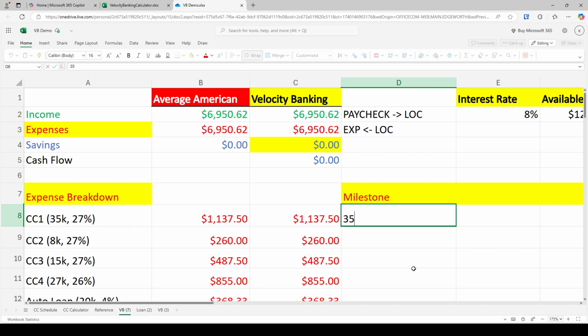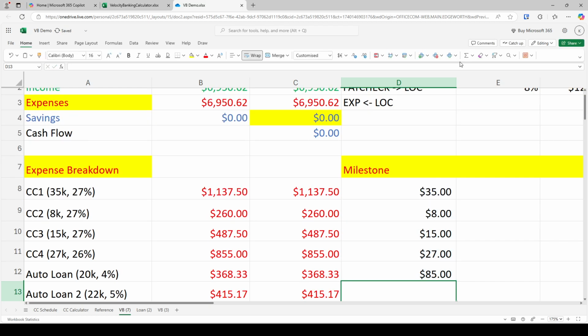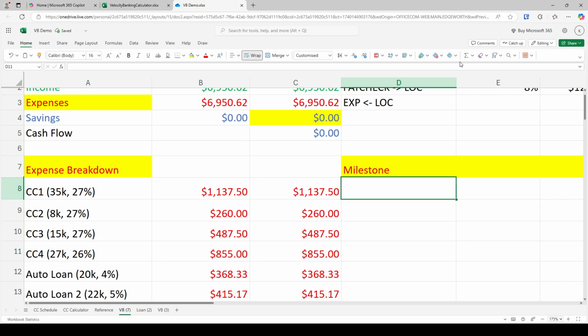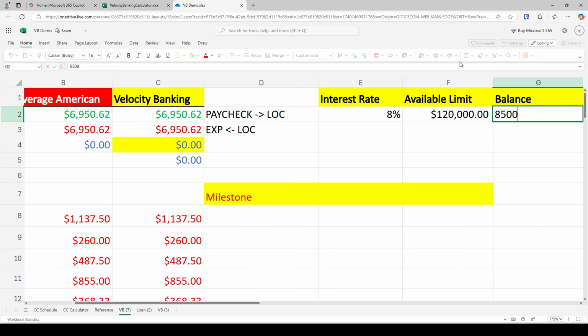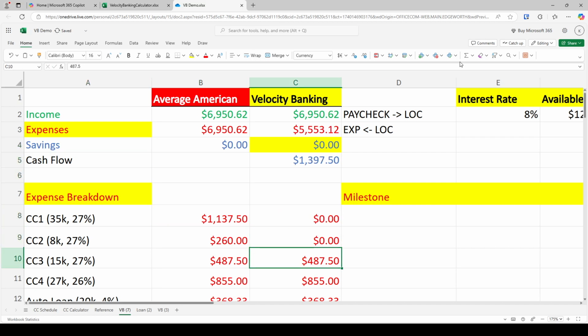So how much is this? 35, 8, 15, 27. I'm going to sum it all up, and it's $85,000. So 85,000. We're doing a balance transfer essentially. Take it from our line of credit, and then guess what? Whoa! How did we go from zero to $2,740?